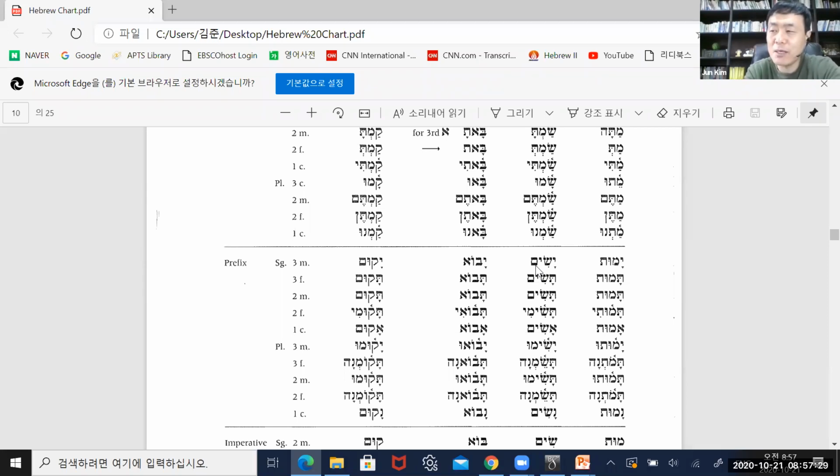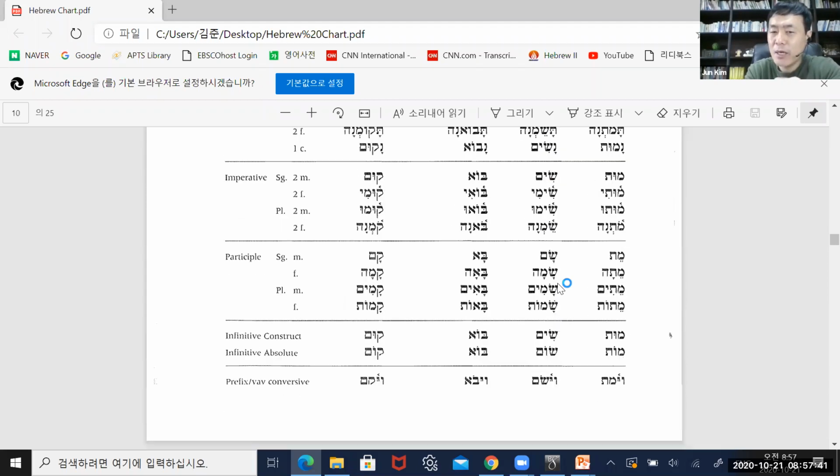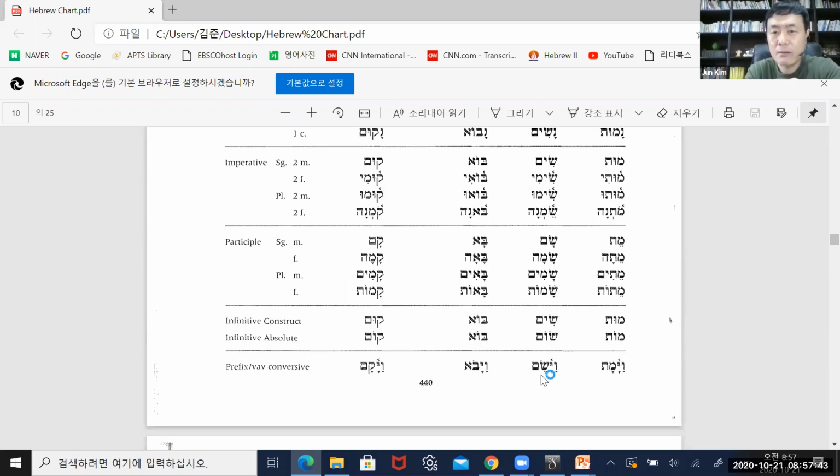You could be confused here. So it depends on what kind of category, hollow verb you have. But the reason why I told you, if you have, where is it?